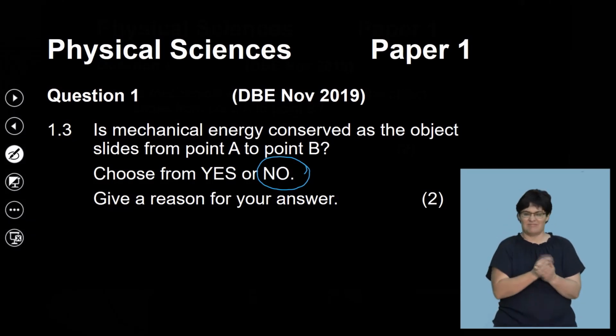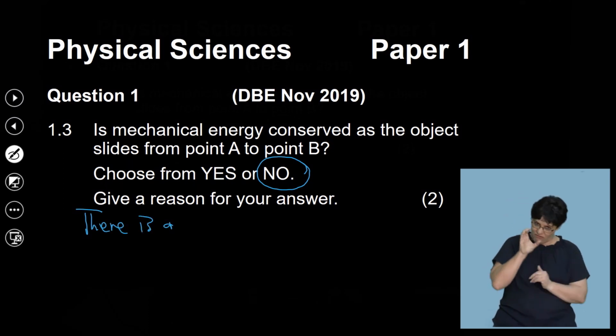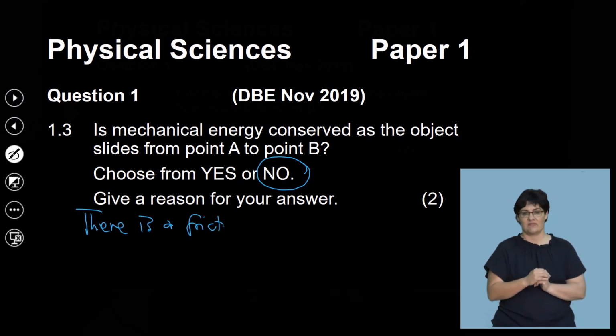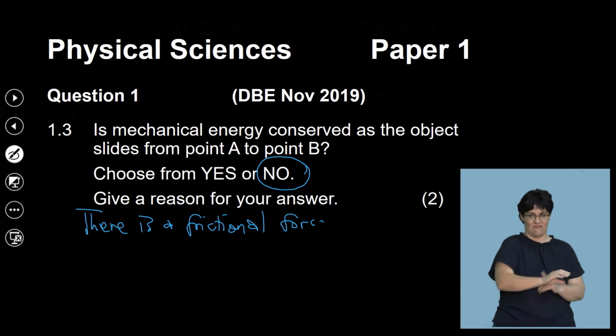The reason is that there is a frictional force, not just any friction, kinetic frictional force, because the object is in motion. Remember to distinguish it from the static friction. So there is a frictional force acting on the object.